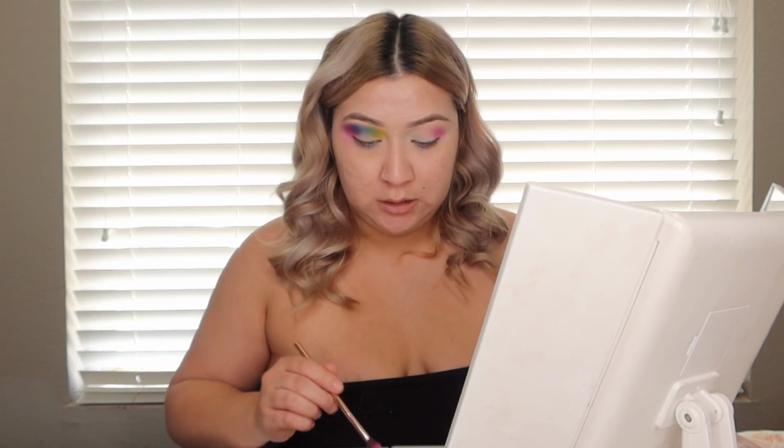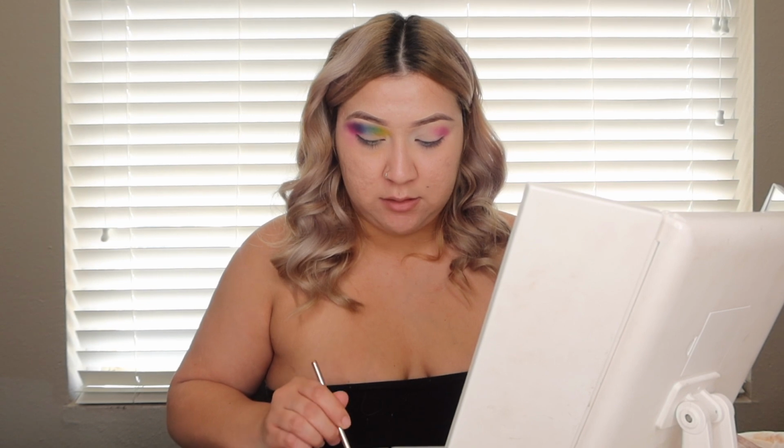Guys, right now it probably looks funky to you, but just bear with me. The after look is gonna look amazing, especially because I don't have my foundation and my powder and my bronzer on right now, so everything's just gonna go into place once I'm done with my eyeshadow. Now I'm going on the purple.